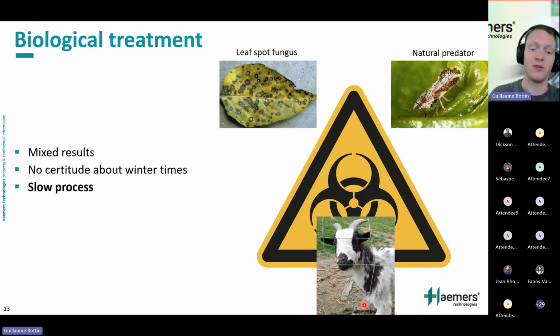This time, the advantage is that you don't need to incinerate the debris. The problem is that the results are very mixed, and there is no certainty that the fungus and the natural predator can survive in winter time. And it's also a very slow process, so not really effective.